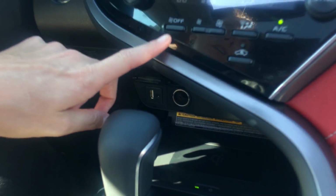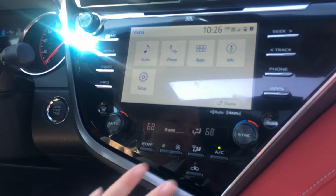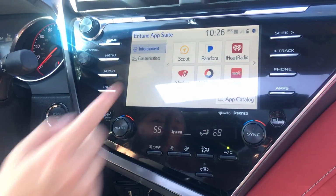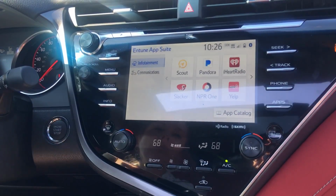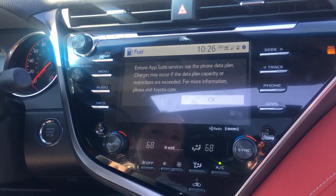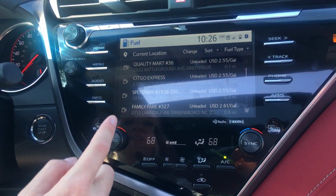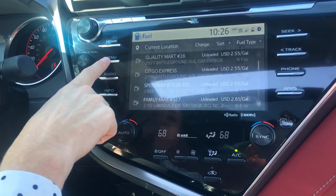Let's take a look at the air conditioning controls and the radio and all the fun apps. I love that they've made this digital and easy to use. So let's take a look at some of the apps. You've got Scout Navigation, Pandora, iHeartRadio, NPR One, Yelp. You can find the closest gas station. It tells you where to go, and it even tells you how far away it is and how much it is a gallon there.